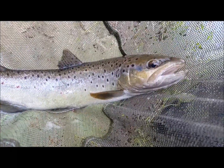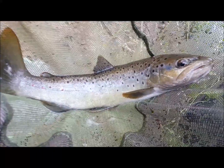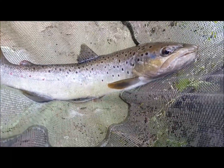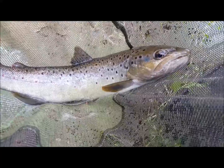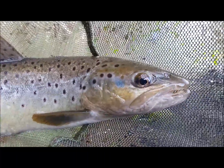Incidentally, I wouldn't be surprised if we see him again in 10 minutes. They're that greedy. I'm going to get him back now anyway, because he's a lovely fish. Shouldn't be out of the water too long. But look at the colours on its cheek there.